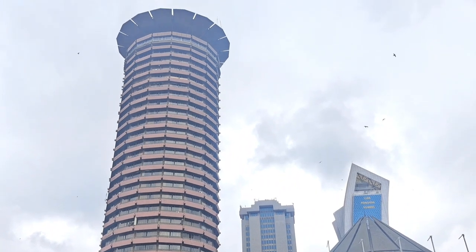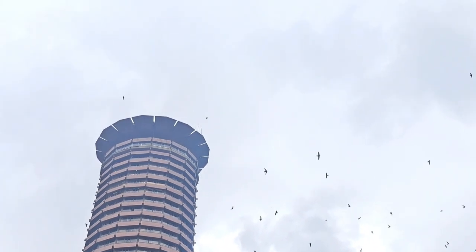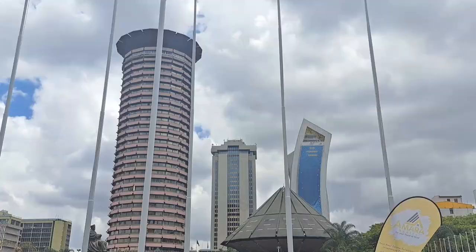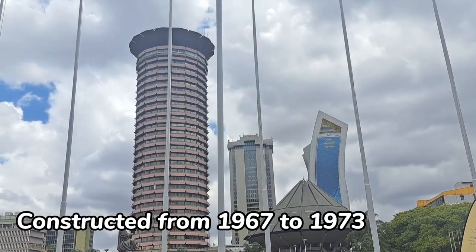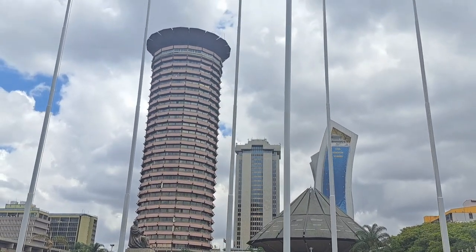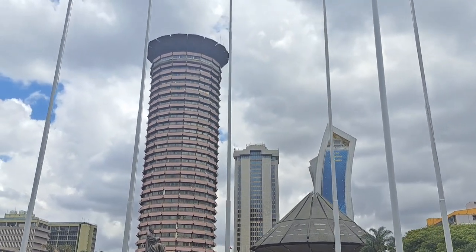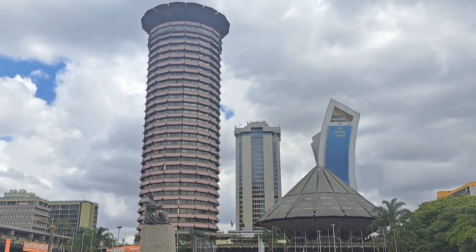This iconic landmark holds a special place in Kenya's history and has been a hub for significant events and conferences. The construction of this building began in 1967 and was completed in 1973. Its unique design beautifully blends modern and traditional African architectural elements, and its distinct cylindrical tower makes it truly stand out.